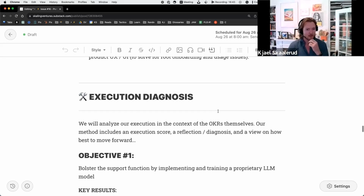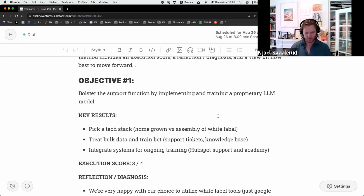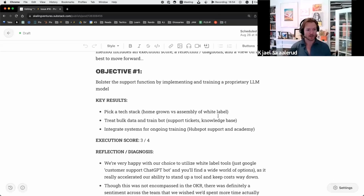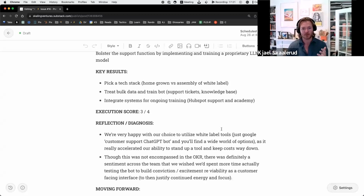Yep. When we look through the lens of execution diagnosis, we do so through the lens of our OKRs. And our method includes, I'm going to zoom out just a little bit, detailing the OKR itself. And then we give an execution score. An execution score is kind of funny because it's like, yeah, we executed everything well, but we didn't really see what we wanted to see. So that's a funny one. Maybe that needs some revision, but the execution score is like, hey, did we do what we set out to do? So we do the OKR, we lay out the execution score, which is really a function of the reflection diagnosis, which is the next step in our method. And then we do thoughts for moving forward. So obviously we want to optimize for being learning machines.